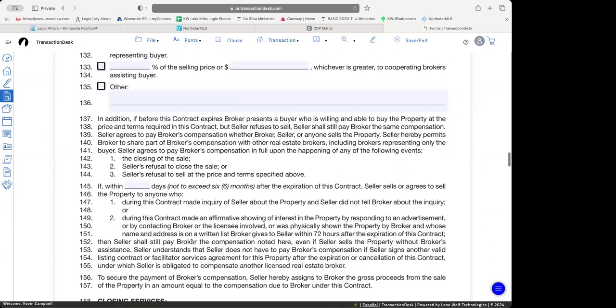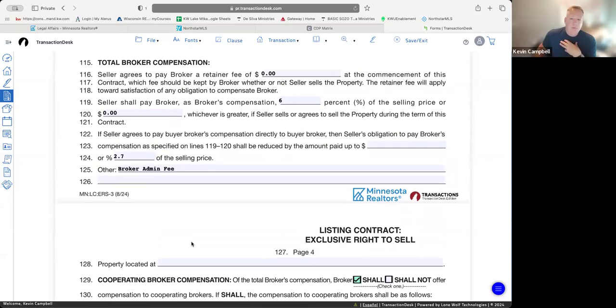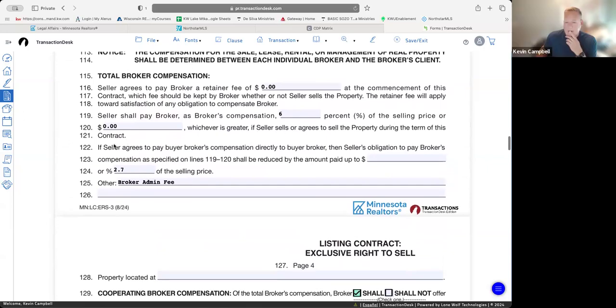Okay, so potentially it's not wrong to have both sections filled out. It's not wrong, but it would save a step if you put zeros in here instead. It's better to put zero in this part.